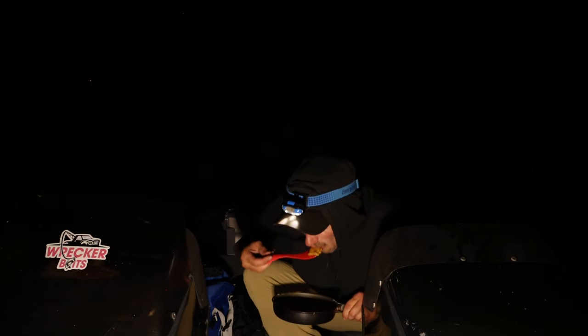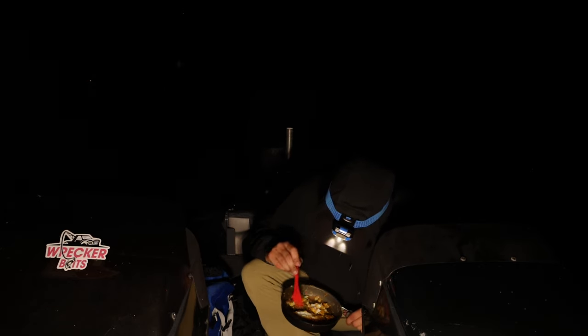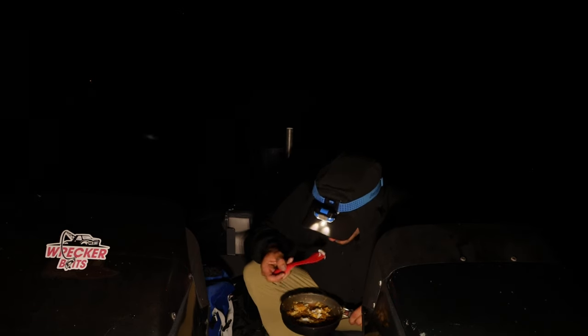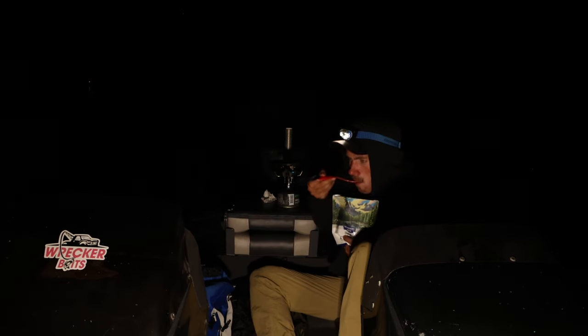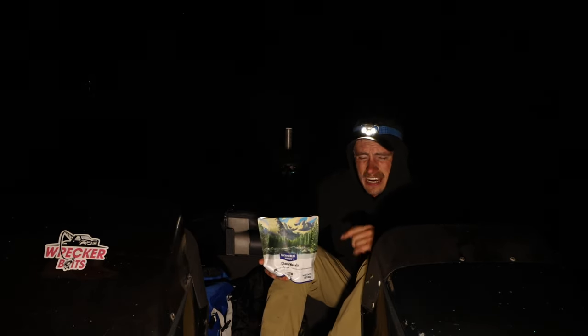Mm-hmm. But I think I screwed it. Try the bigger one. That one's a little better. The fish part of it is really good, but the batter has just absorbed all the water. This thing is delicious. A little bit of spice.